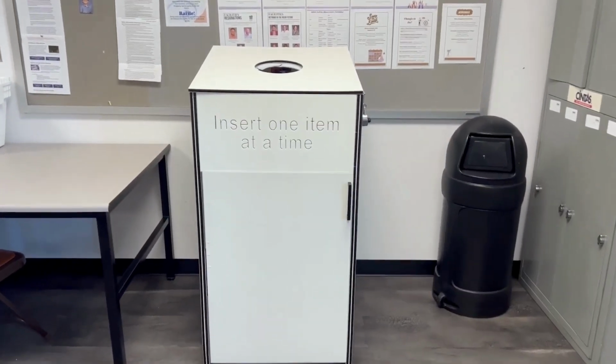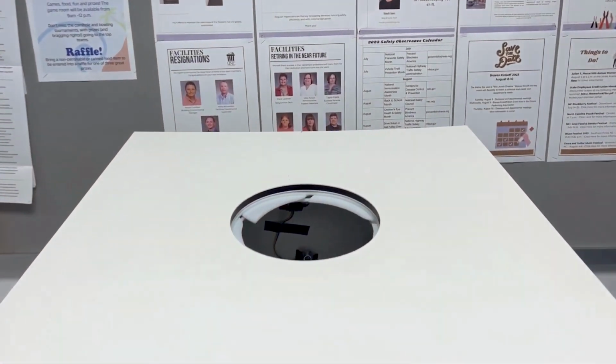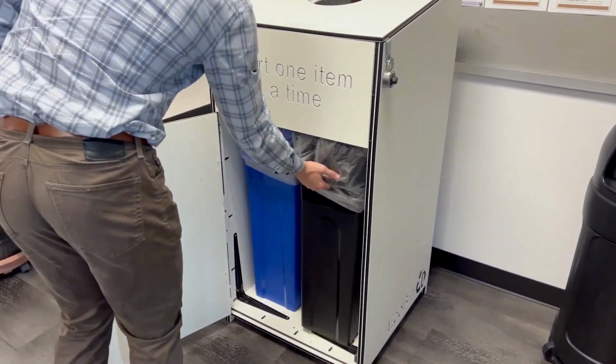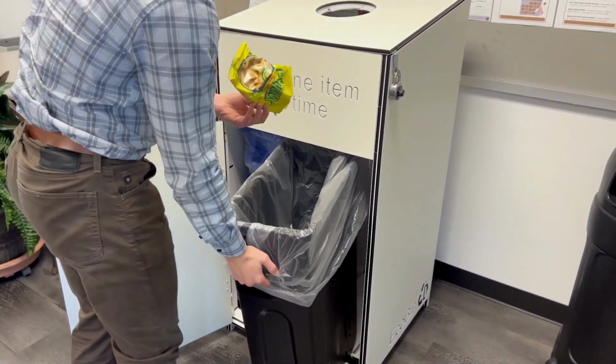I'm the co-founder of EcoBin. We build waste bins that sort between trash and recycling using image recognition. You can throw an item in the bin, and the bin will automatically detect whether that item is trash or recycling using our image recognition algorithm that we trained on machine learning. And based off that, it will sort the item into a recycling bin or a trash bin. So it's essentially a bin that can help sort your waste for you.